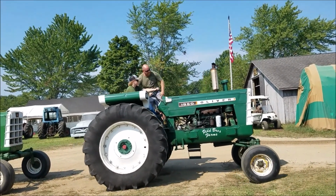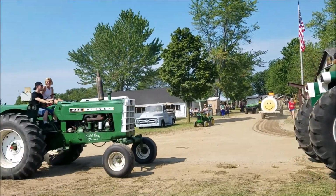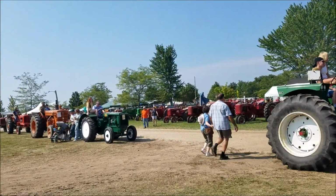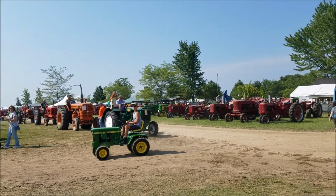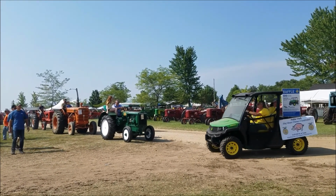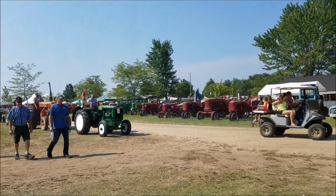And the Oliver's the featured tractor this year. Got his start back in the 1800s, James Oliver. Kind of interesting history on some of these old tractor companies that are extinct. They're not around anymore.